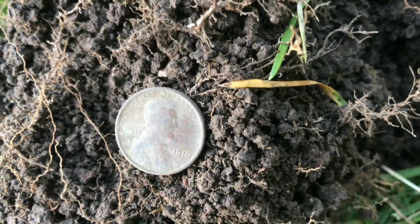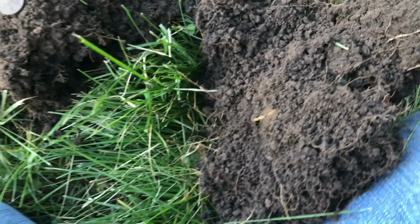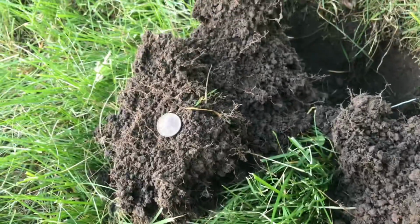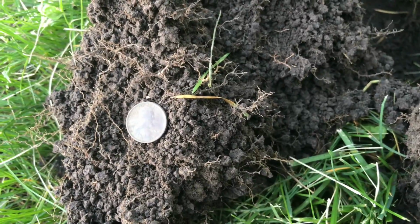Last hole, and I found a good one. It's a 1910 penny, and it's right out in front. And I am going to have to call it a day, but I will be back soon to finish up this yard. Thanks again for joining. Had a good time. Hope you did too.